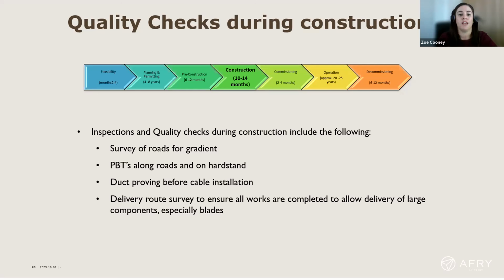And as I said, there's still a limit to the gradient of the road, even if towing is going to be used. Any roads and hard stands that are constructed need plate bearing tests. So it needs to be proven that all of the roads and the hard stands have the correct bearing capacity for all of the deliveries along them.